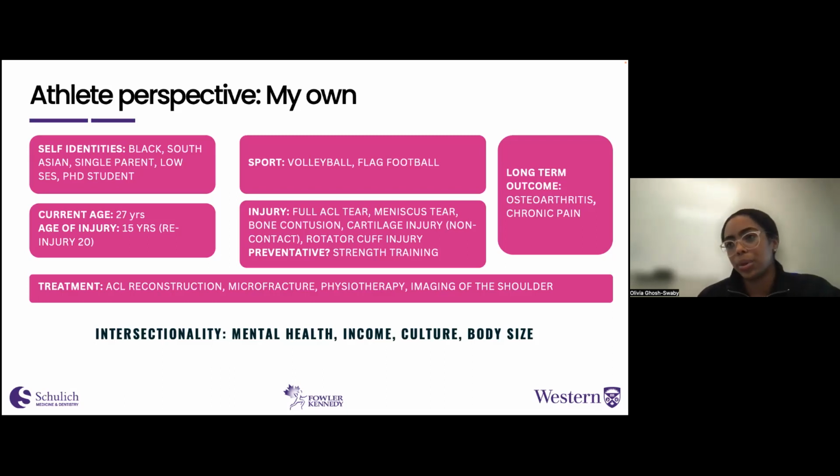My only issue in that care was that curiosity element wasn't there. So what were the experiences I was going through? I definitely identified with being an athlete, knowing that if I don't have the surgery, I may not be able to play sport at a high level again was a lot. I went into a depressive state. Post-surgery especially was the case.